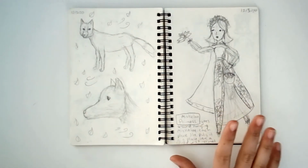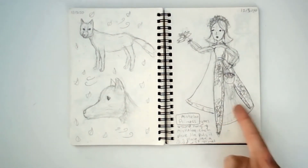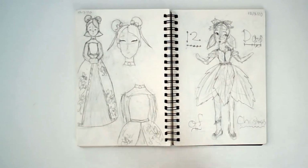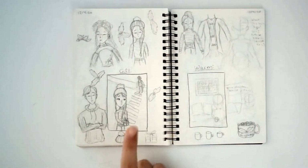As you may or may not have known, I used to design my characters in here, and then create the video on my larger sketchbook. And here is more of that designing. Here was, I think, day 2, and it was gift.